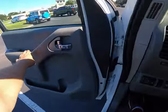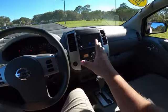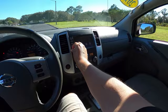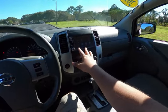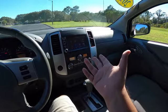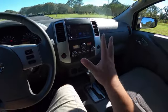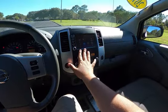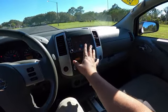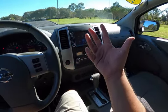We've got your hazards here in the middle. Let me go ahead and close the door, guys, so we can get a little more quietness. So here in the middle, of course, we've got your 7-inch screen. This comes with the SV package. Of course, you've got AM, FM radio. I don't think this even has satellite radio. This does not have Android Auto or Apple CarPlay at all. But just as a basic thing, there's no navigation, nothing. This is just a basic radio and some basic settings here, as you can see, for your phones and stuff.